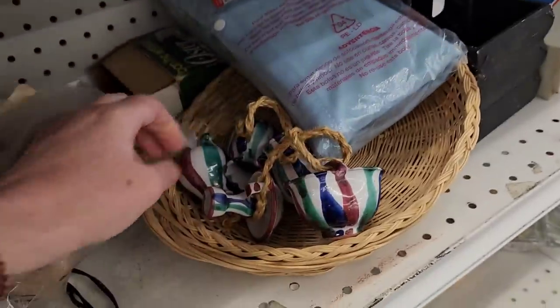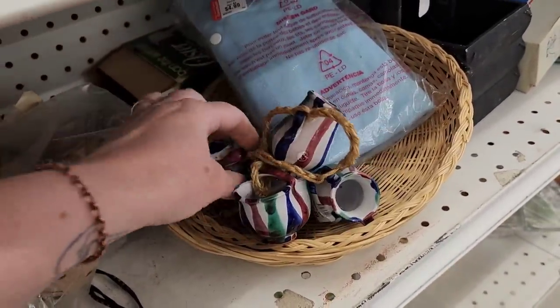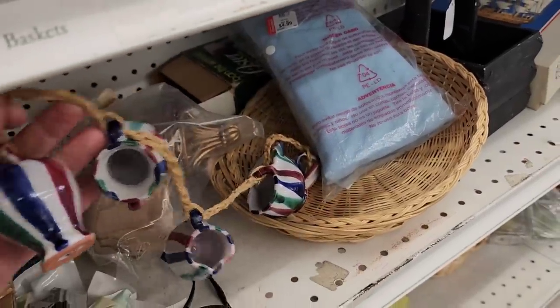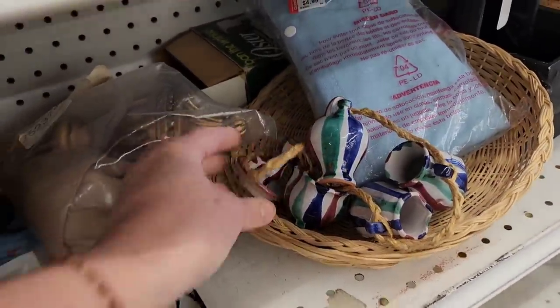What's this? What are these for? Do you hang plants in them? Yeah. But then there's a candlestick on the very end. I don't know. It's different.